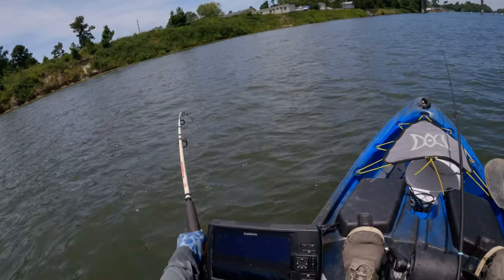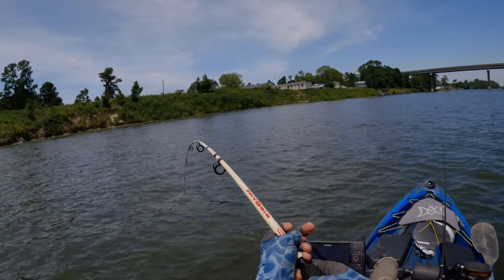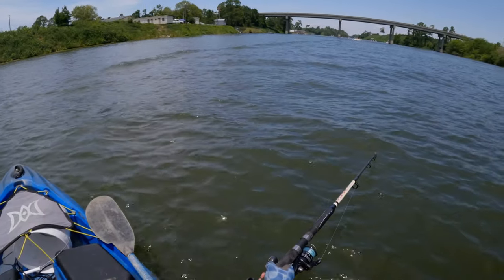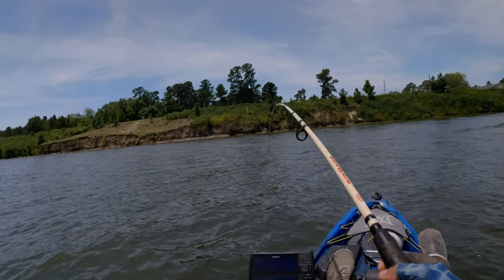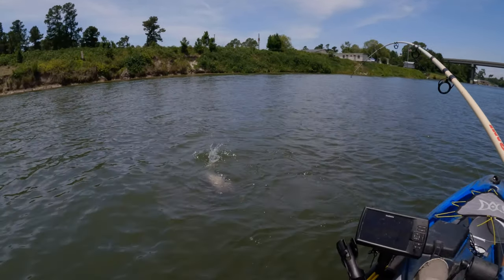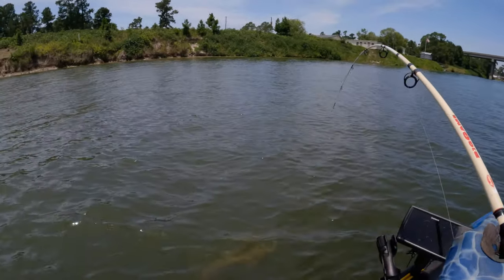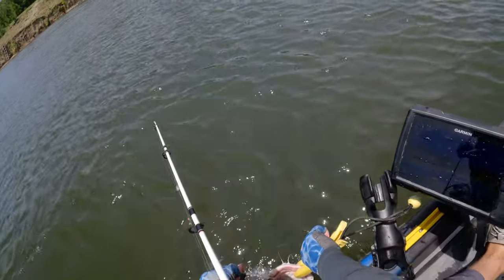Oh, wow. There we go, okay. I don't think, pretty sure this is a snag. Let's just, okay. I can worry about that later. Oof, wow. That is a beat up blue cat. Man, he's a fighter though. This one's probably a little bit smaller than the last one. There we go.